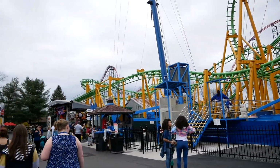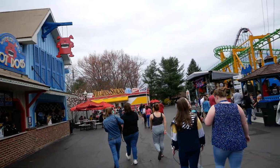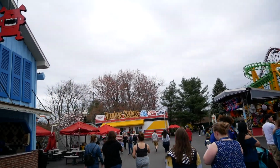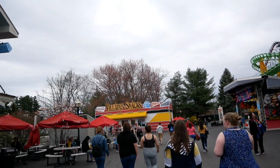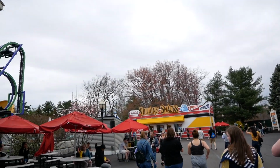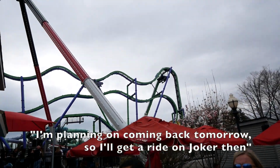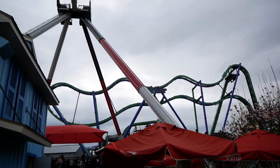So I am leaving the Gotham City of the park, in the hopes of maybe going to Crack's Axel or something like that, and maybe I'll get a ride on Wicked Cyclone. I'm really looking forward to that. So I think I'm planning on coming back tomorrow, so then maybe I'll get around to Joker then.